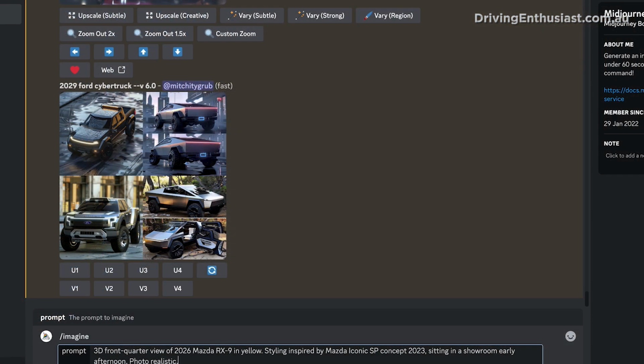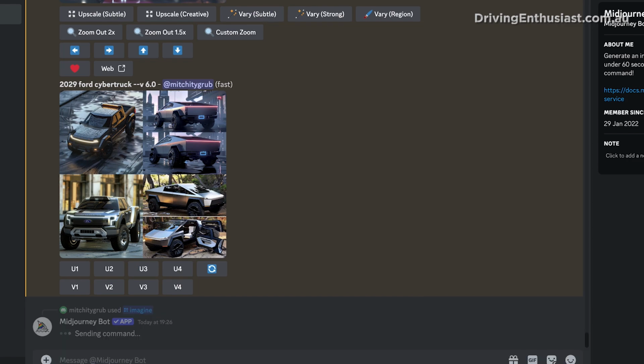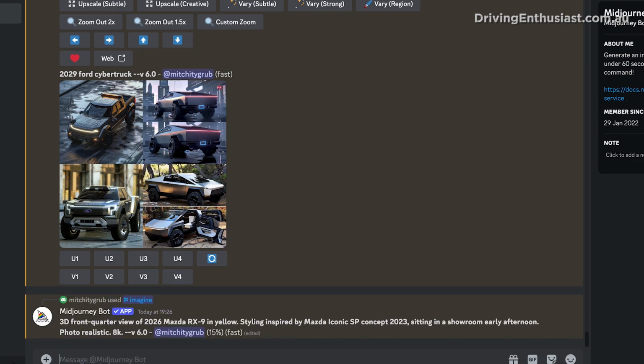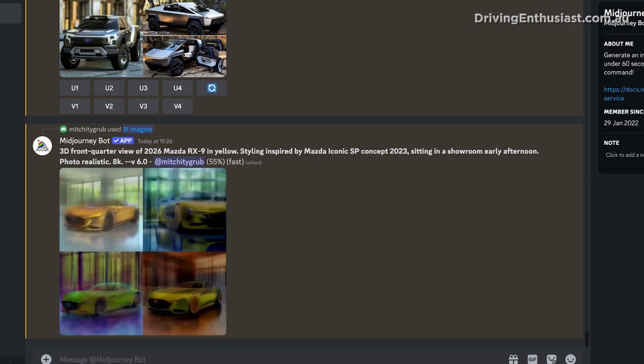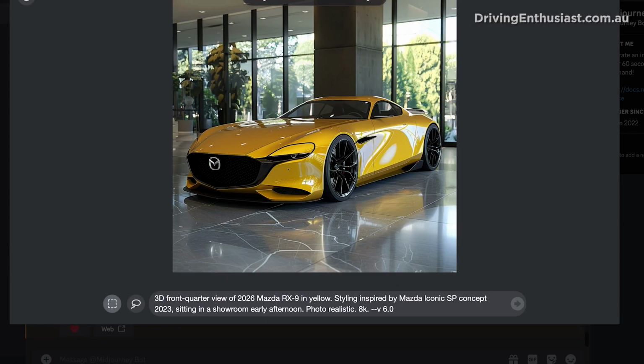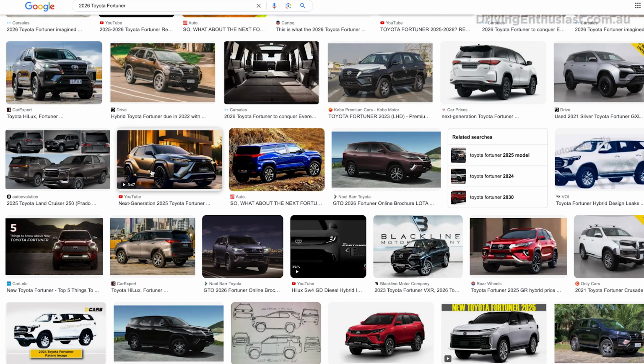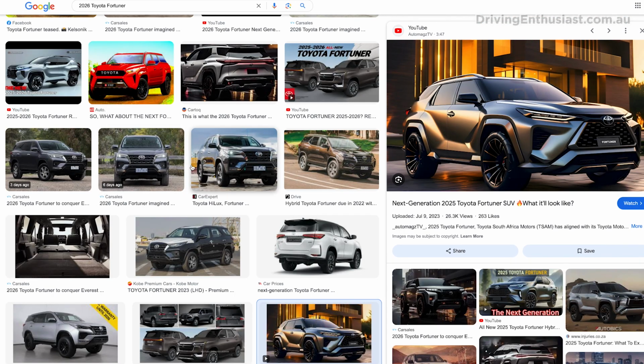If you put in, create a Mazda RX-9 using the current MX-5 design language, hit enter. And yeah, it comes out with something that looks pretty realistic. It looks real. And in fact, if you type in Google, 2026 or 2027, whatever vehicle, it'll come up with a number of concept looking or realistic looking vehicles, the majority of which are AI generated images.